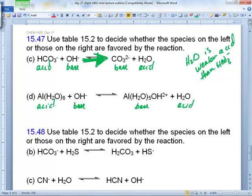Hopefully you compared water with that aluminum with 6 waters on it, right? So which one is stronger? Sorry, which one's weaker there? H2O is? Okay. So both of them are pointing towards products then, huh? Because it always points towards the weaker acid, and H2O must be weaker than that one, that's what Alyssa said. So this is Al(H2O)6 3 plus. That one's just 0.